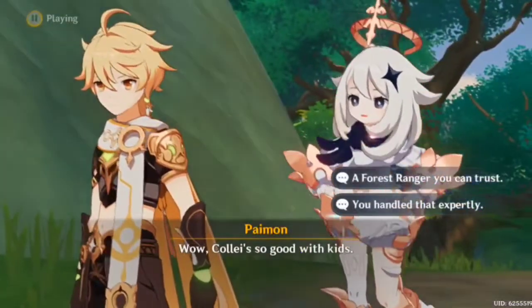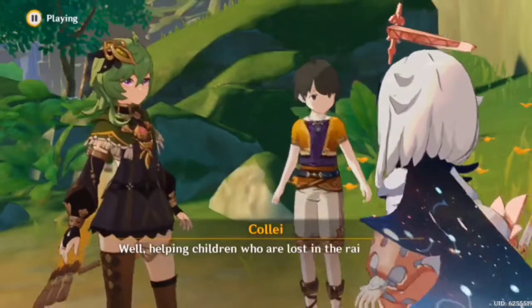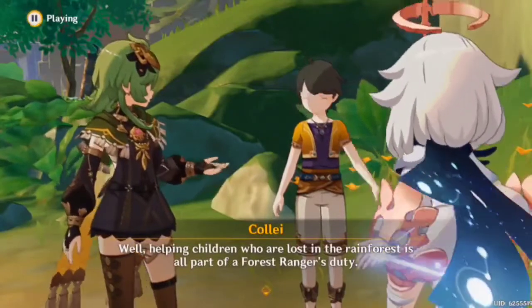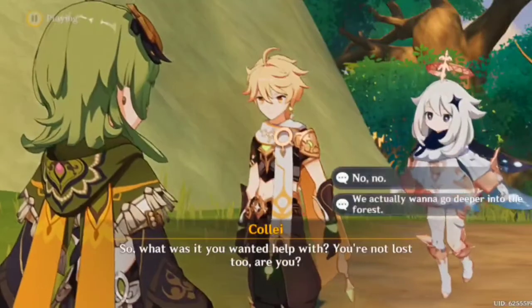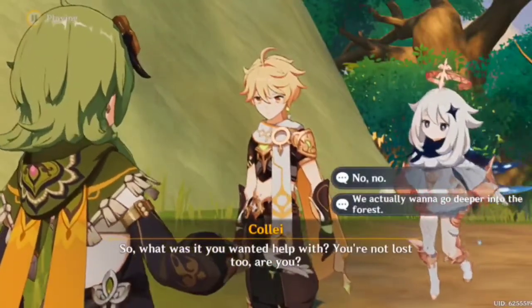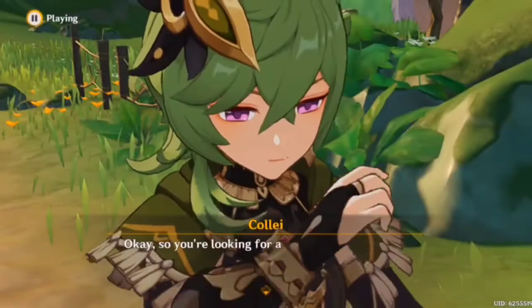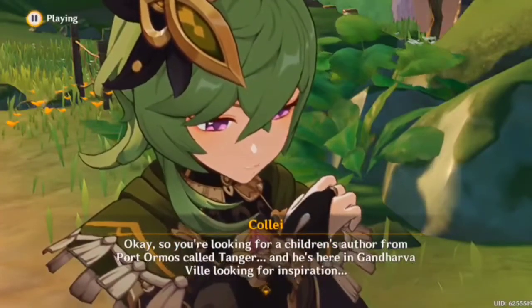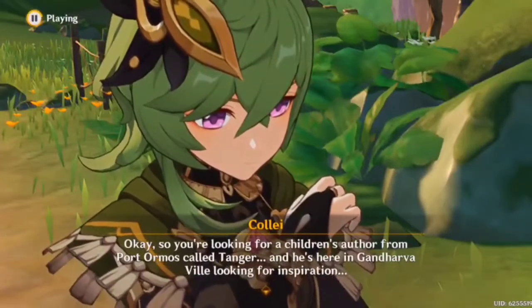Wow, Collei's so good with kids. Well, helping children who are lost in the rainforest is all part of a forest ranger's duty. So, what was it you wanted help with? You're not lost too, are you? Okay, so you're looking for a children's author from Port Ormos called Tanja. And he's here in Gandharvaville, looking for inspiration.